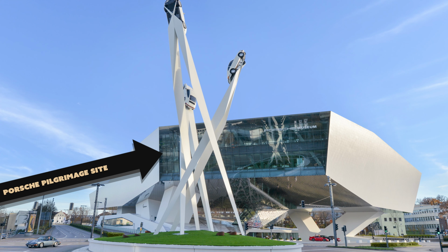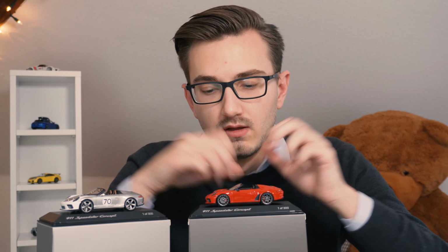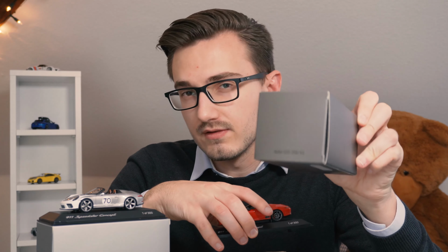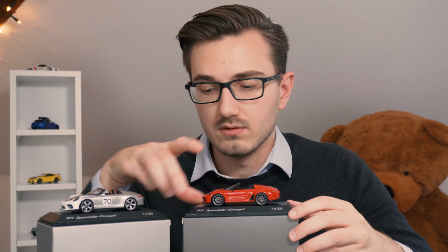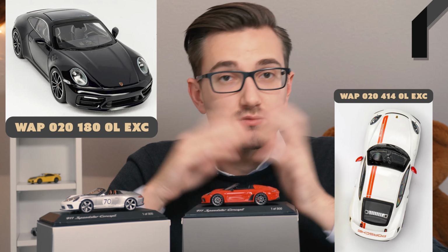So these models, as I already told you, arrived in November and they were only sold via the Porsche Museum in Stuttgart. So these were very hard to get and only a few online dealers got them. And obviously the prices online, especially on eBay, went totally crazy. We don't know why the Porsche Museum got them. The Porsche Museum got all the old Porsche Exclusive models. These are always the models with the WAX number, and they are changing that so that all Porsche Exclusive model cars are also WAP numbers. So maybe there is some connection there, but we don't know.